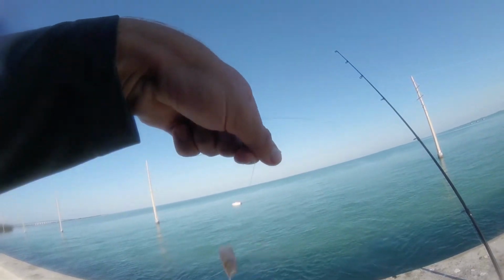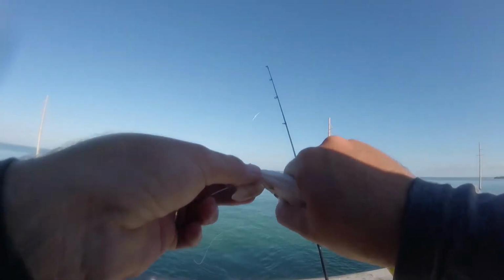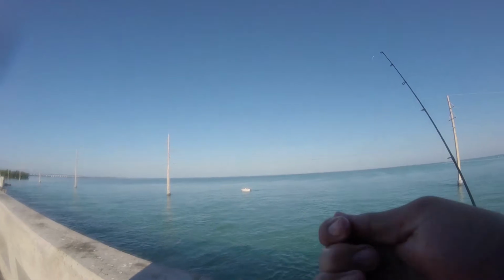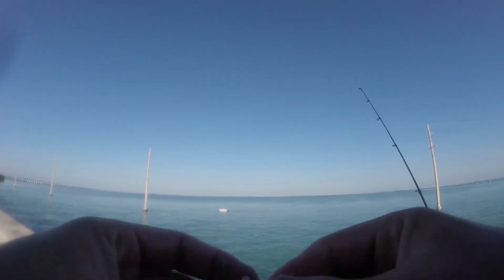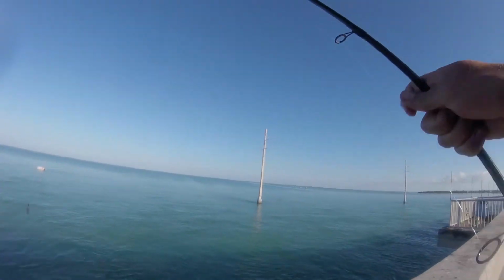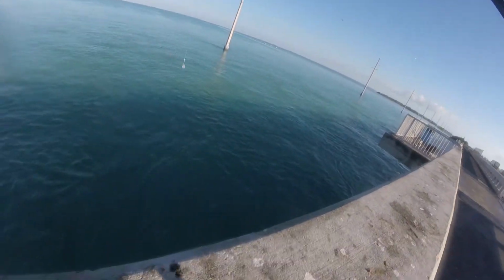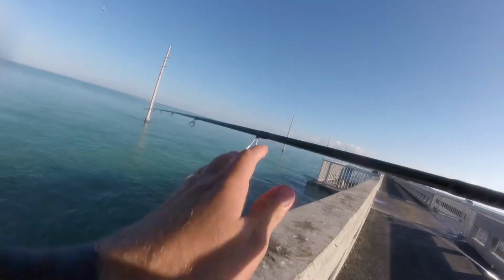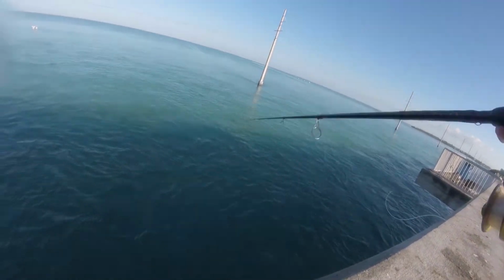All right, guys, I want to let you know I'm putting the chum in the lee, meaning I'm trying to keep it where it's not just right in the current. Yeah, see, these guys are coming for this slack tide. I think the slack tide is going to be the big Lebowski here.